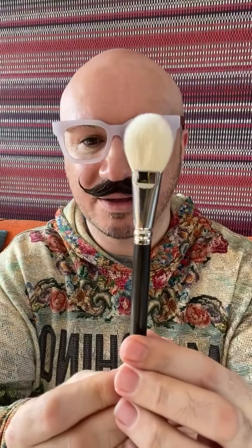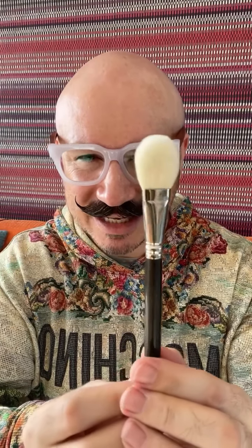So my current favorite powder brush is this one. This is the 133. The 133 is absolutely gorgeous. Can you see? It's like a big old sponge. It's really puffy and fluffy and perfect. It's a really good size because it gets right under the eyes. You can get right around the nose. It's really good on foreheads.